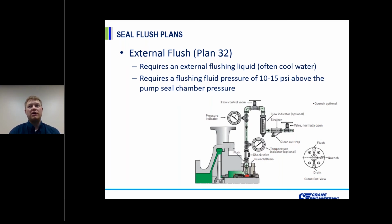This fluid has to be about 10 to 15 PSI higher pressure than your seal chamber pressure to make sure you have a positive flow into your seal. So you're going to want to verify your seal chamber pressure and the external source pressure to make sure it'll work before you pipe this up.